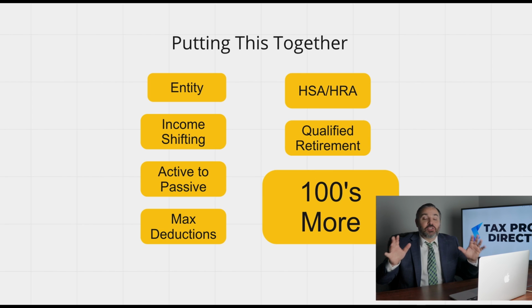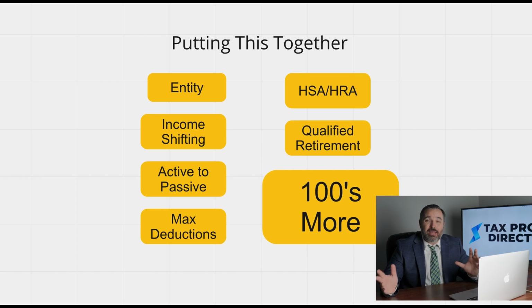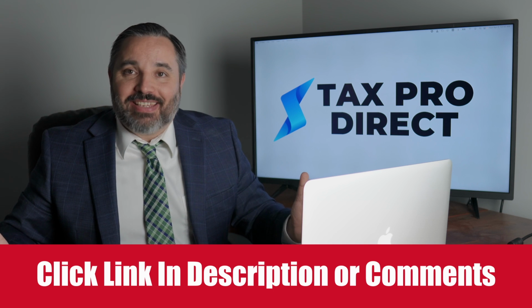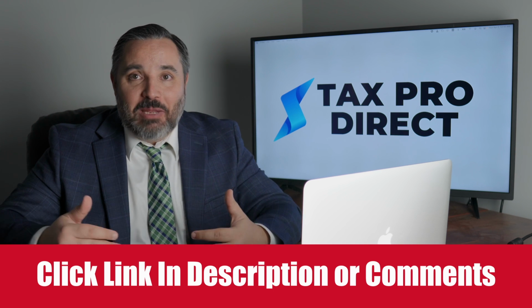So let's put this all together for you. The entity that you're in, shifting your income properly, using income from active to passive, and that's by using trusts, maximizing your deductions the right way without taking deductions you don't need, an HSA or an HRA, qualified retirement plans. But here is the big thing. You are not an expert in taxes. Matter of fact, not many people are.